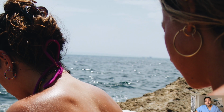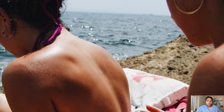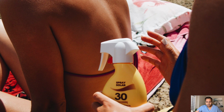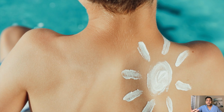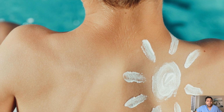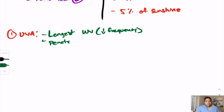So what we have learned over time is that UV radiation is good for us, but also harmful at the same time. In small doses, UV radiation from the sun is good because it helps us with production of vitamin D. It helps us with reabsorption of calcium. However, prolonged exposure without protection can cause accelerated skin aging, cause skin cancers, and a lot of other deformities in the skin. In addition, what we've learned is that there are three major types of UV radiations.